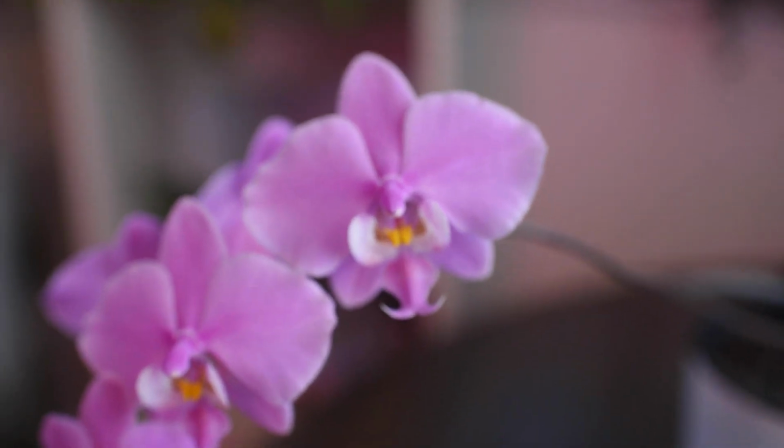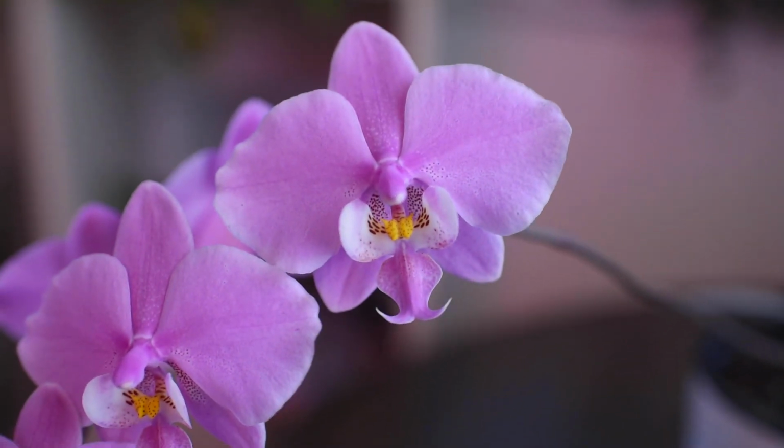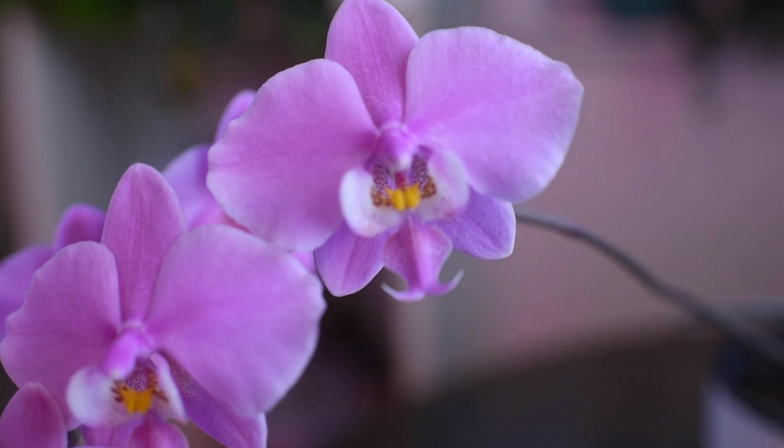If you want to start your collection with something that you can probably find in most nurseries, and it is affordable, it's a species, and it's very easy for you to look after in your home environment, with your home temperature and home lighting without any gadgets. You don't need to buy growing lights or anything of the sort. Go for the Phalaenopsis schilleriana. I'm sure you won't regret it. It's beautiful. And I will do another video about Phalaenopsis shortly, to show you my collection of mini Phalaenopsis.